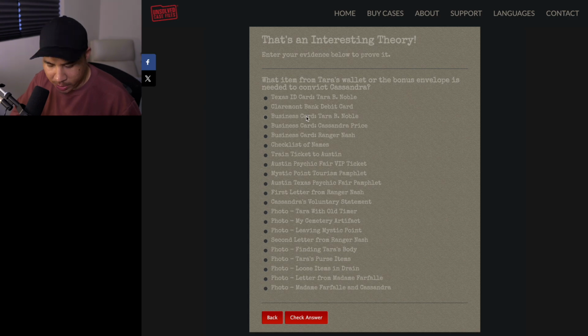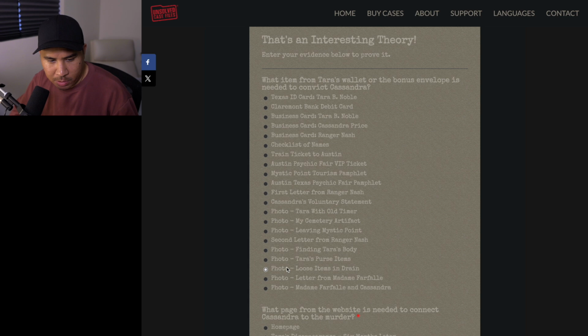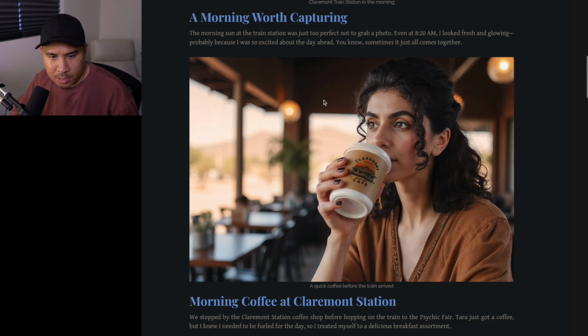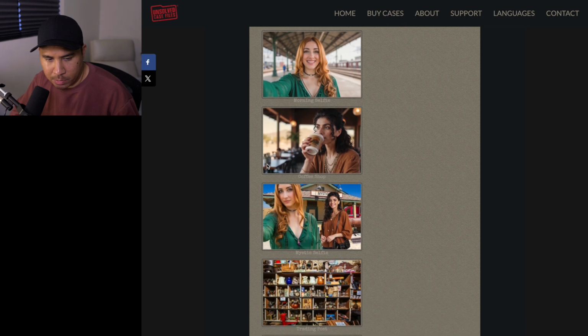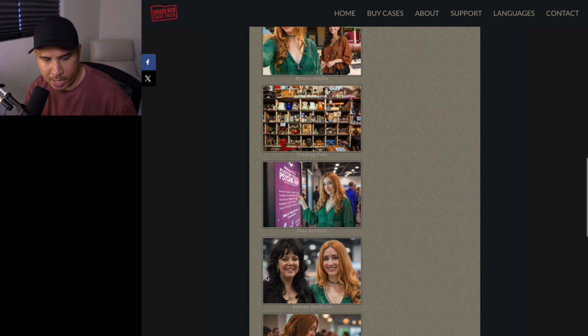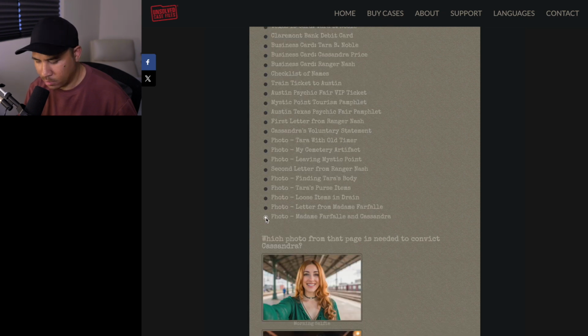Oh, the photo of loose items. Loose items found in the drain. Here we go. And from the website, that is, again, the fair recap. Austin Psychic Fair Recap. And which photo? Oh, wait. Whoa. So it's not just the loose items, it's also the photo of the two of them. I hope it asks me another one, because I want to hit this one. But I need these two.